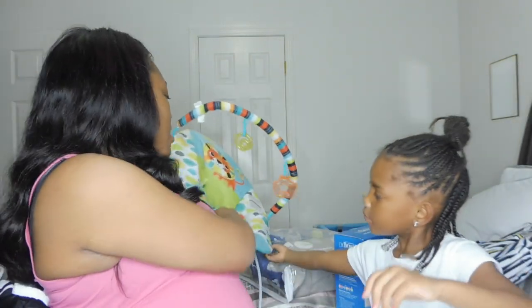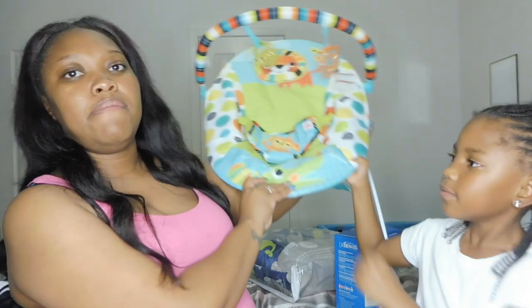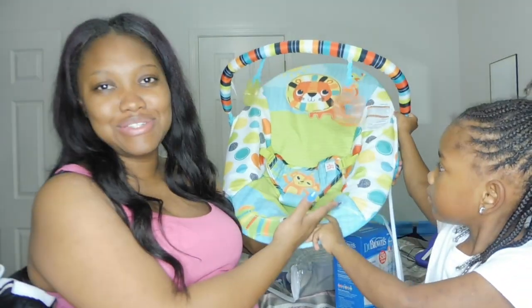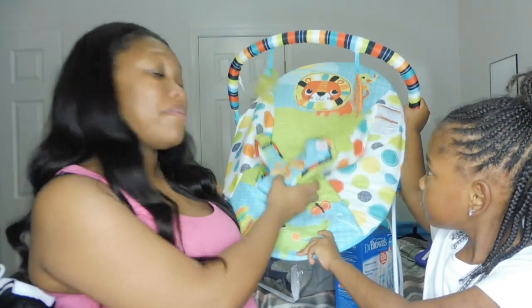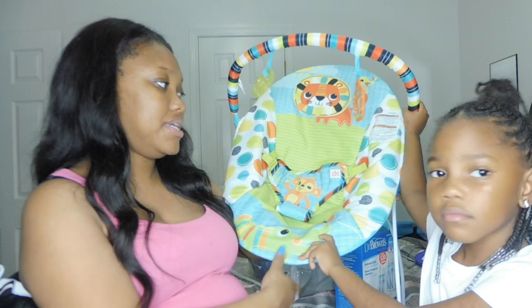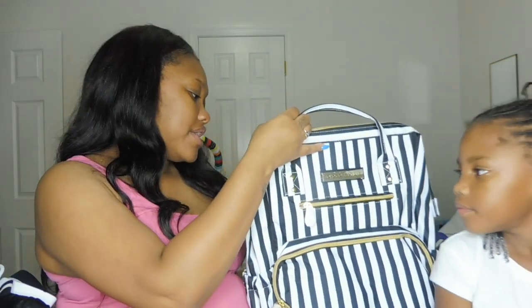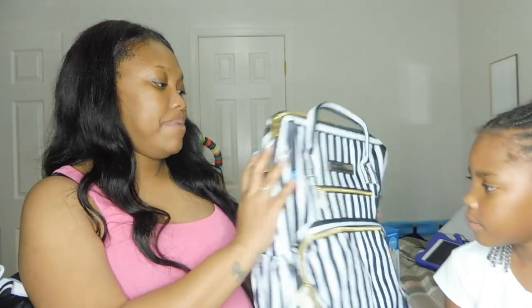Okay, so the big items that I picked up, I actually bought this little Bright Stars bouncer thingy. I couldn't find any neutral colors for baby things like this, but we did get this one. Baby girl actually put this together for me last night. And then I actually have this baby bag as well. I ordered this baby bag simply because I was on there. I was like, okay, I want me a black and white bag. And I wanted a backpack style.